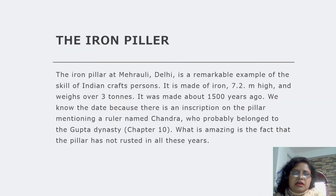The Iron Pillar of Mehrauli, Delhi, is a remarkable example of the skill of Indian craftspersons. It is made of iron, stands 7.2 m high and weighs over 3 tons. It was made about 1500 years ago.